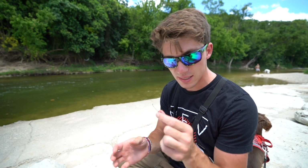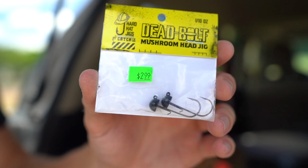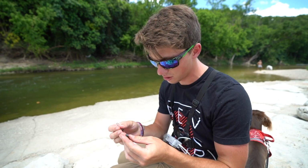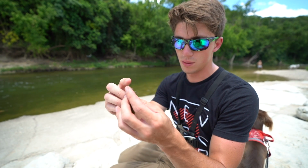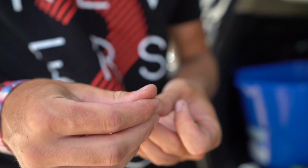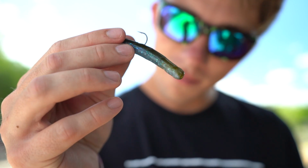All right, I'm gonna relax for a second, take a quick breather and show you guys exactly what we're using today. This right here is a Hard Hat Jigs deadbolt mushroom head jig. And this is pretty much the key to getting this bait to catch fish. So of course we got the Rattlin Ned by Googan Baits. We're gonna start on this section which doesn't have the rattle in it. The rattle is of course in the butt end. Run it right through the nose end, the smaller end of the Rattlin Ned. Bring it through very slowly. And that is literally it.